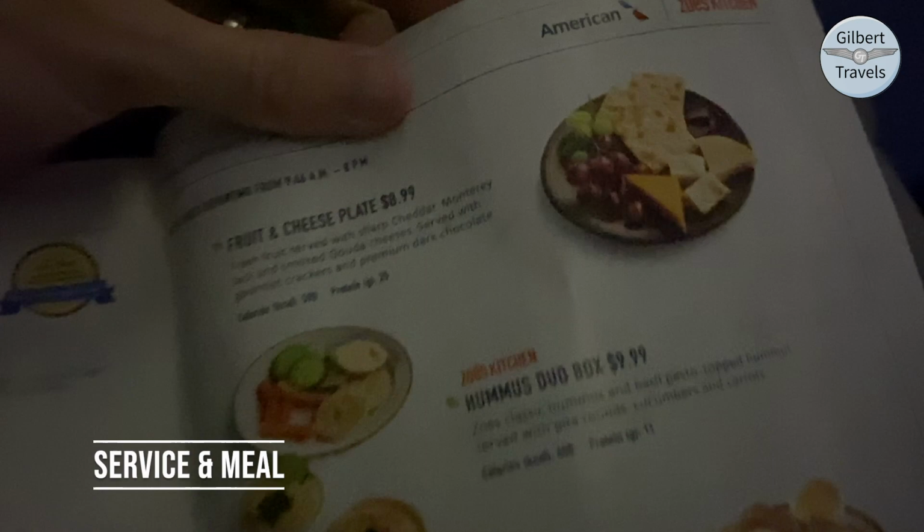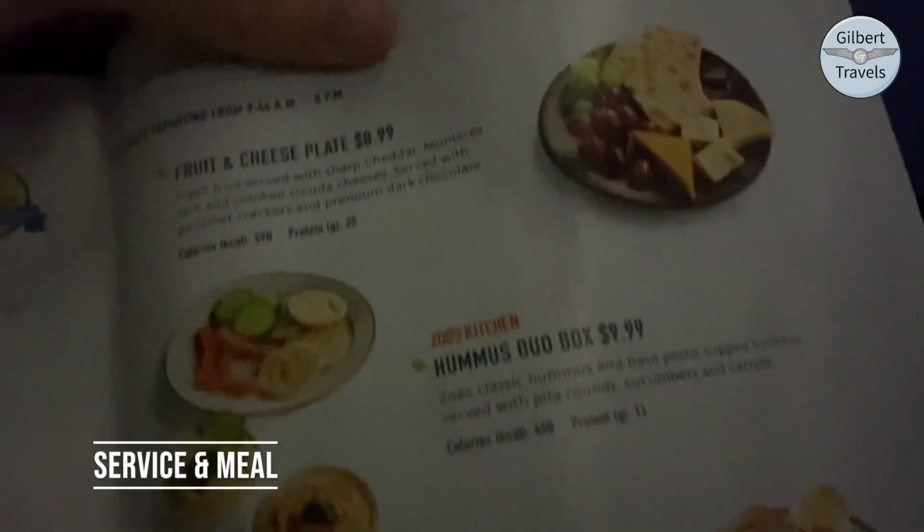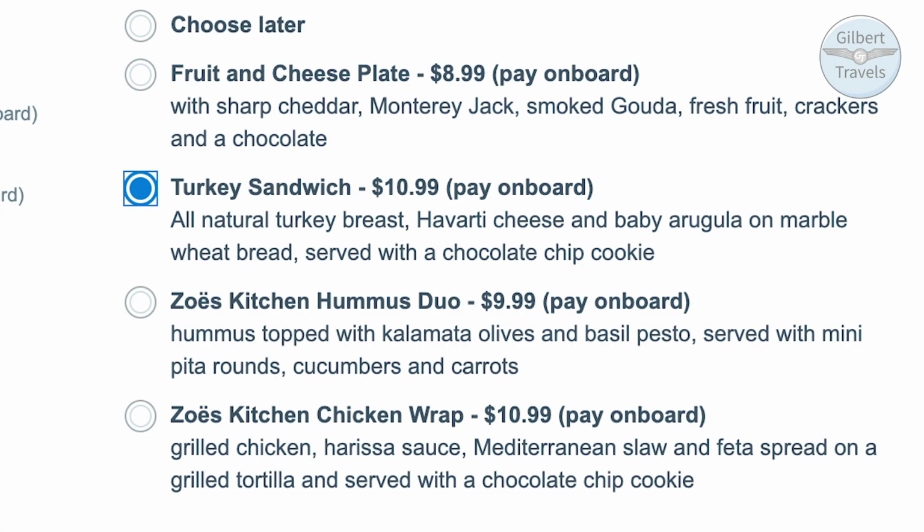Due to its length, being flown before the COVID crisis, this flight featured American's maximum domestic economy catering, and my main cabin extra seat included alcoholic beverages as well. The menu for paid fresh food options was found in the onboard magazine, or your selection could be reserved in advance on AA.com.